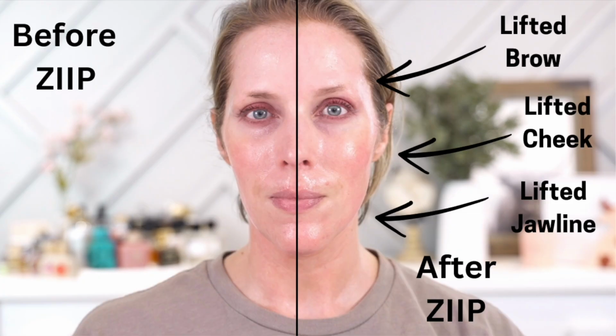And I go along with the app. The owner, Melanie, has tutorials and you just follow along with her and move the device when it vibrates and then change sides when it beeps. And I'm gonna put up a picture of the instant difference between one side of my face and the other, one having done ZIIP, one having not.